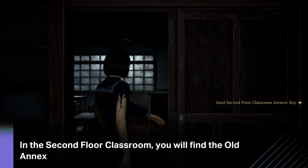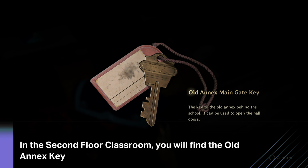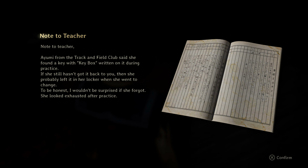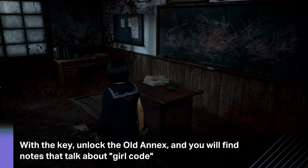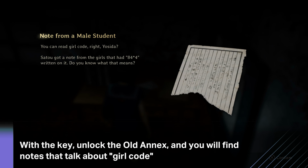In the second floor classroom, you will find a note to the teacher that says Ayumi found a key for the key box which we need to open, and it is most likely in our locker. You will also receive the old annex key. Head to the old annex and scour the two classrooms at the eastern end for clues. You will come across notes that are written in a code known as girl code.